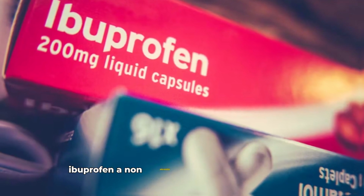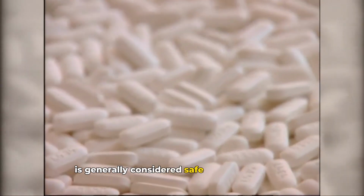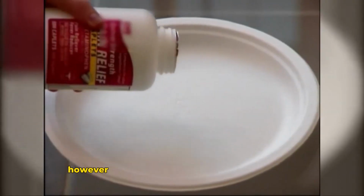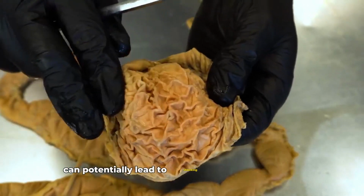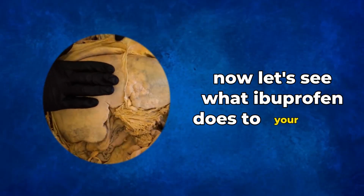Ibuprofen, a non-steroidal anti-inflammatory drug, is generally considered safe for short-term use when taken as directed. However, prolonged or excessive use of ibuprofen can potentially lead to shocking liver-related issues. Now let's see what ibuprofen does to your liver.